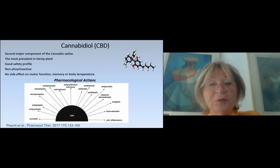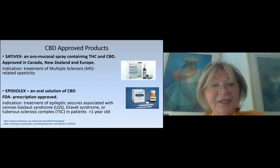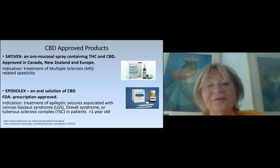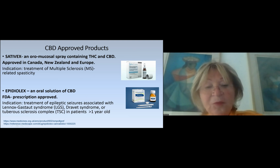The second molecule, which is very important, is the CBD. And this molecule, in contrast to THC, has a very safe profile, is non-psychoactive, has no side effects, and has many potential applications. You can see here a wide range of uses of CBD. However, in fact, the approved products are only two. We have Sativex, which is an oral mucosal spray containing both THC and CBD, approved in Canada, New Zealand, and Europe for multiple sclerosis spasticity, and Epidiolex, which is the oral solution of CBD for children with epileptic seizures.